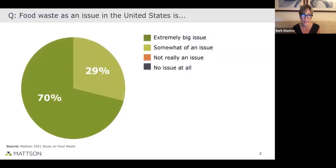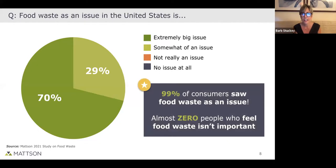We also like to ask consumers if they think food waste in general is an extremely big issue. Is it somewhat of an issue? Is it really not an issue that matters to them? And you can see from these incredible numbers that 99% of consumers surveyed, that's almost 100%, see food waste as an issue. Almost no one said that it's not important.